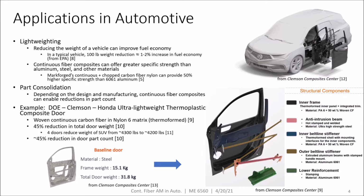So continuous fiber composites applications in automotive are primarily centered around lightweighting. The idea is if you can reduce the weight of a vehicle, then you can improve its fuel economy. And continuous fiber composites are well suited for this because they can offer greater specific strength than aluminum, steel, and other materials. Then secondarily, as an added bonus, composite designs often enable part consolidation. An example of continuous fiber composites in automotive is a joint Department of Energy, Clemson, and Honda project to design and manufacture an ultra lightweight thermoplastic composite door. Here, a 45% reduction in the total door weight was achieved, and also around a 45% reduction in part count was achieved through continuous composite design.